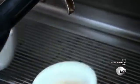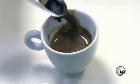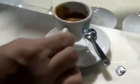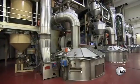Mud, Joe, Go Juice, Jet Fuel. Whatever you call it, we can't get enough of it. Americans drink almost 150 billion cups of coffee per year. Get a load of this. That's the equivalent to Niagara Falls at full flow for 3.5 hours. That's a lot of coffee. So when it comes to keeping the world awake, how do they do it?